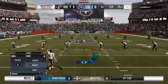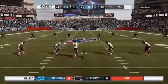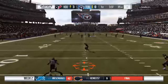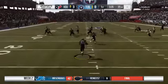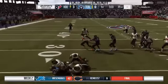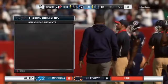So a nice opening drive on the road. You get the 3 points. Part of you wonders if that might hurt them later not getting into the end zone. Well, the good thing is still first quarter, and they did come out of it with points. In a sense, they can look at it positively and say, hey, we set the pace in this one. I think that's how they'll go about it.